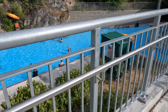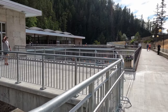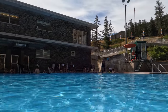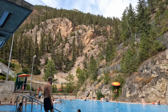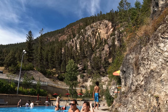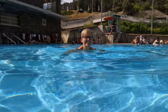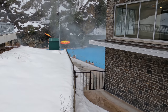But the main attraction are the hot springs. There are two pools, one with hot, the other one with colder water, where you can lap swim. We enjoyed it very much, despite the air temperature over 30 degrees centigrade. And we strongly recommend to visit it in winter, as the atmosphere is quite different, as you can see.